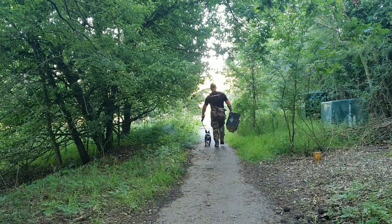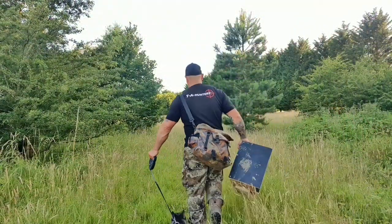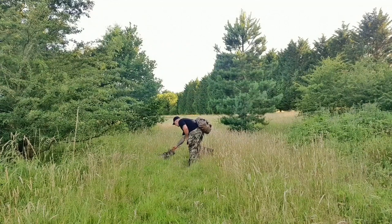Back out again, targeting the grey squirrel. This time, I've built myself up a brand new feeder. I thought I'd grab the dog, head out to the location, and set the feeder up.